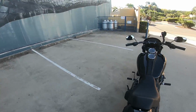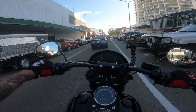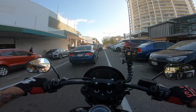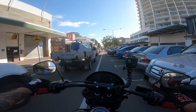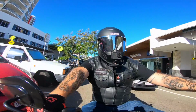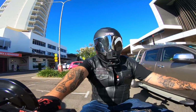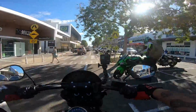Not bad. Alright, let's go ride. Alrighty, so what would I change if this was my bike? Well, I'm fairly happy with the bars, but you always have to change bars, it's like a rule. So I'd change the bars, that'd happen.